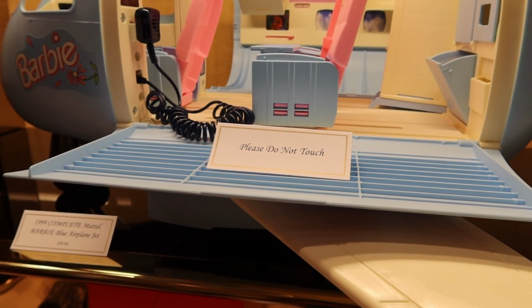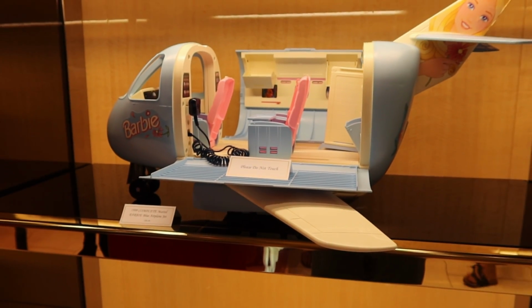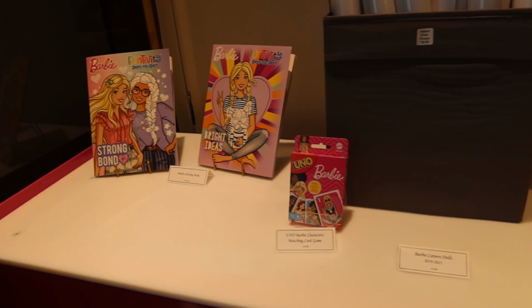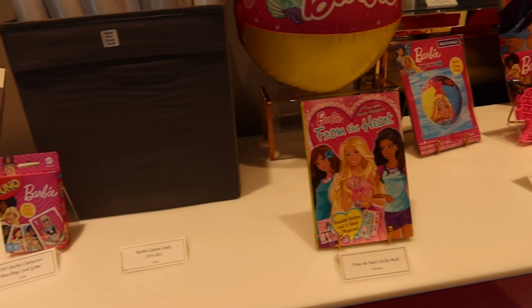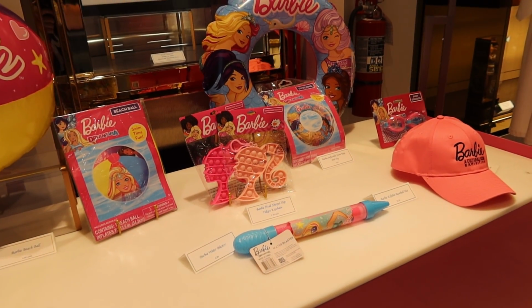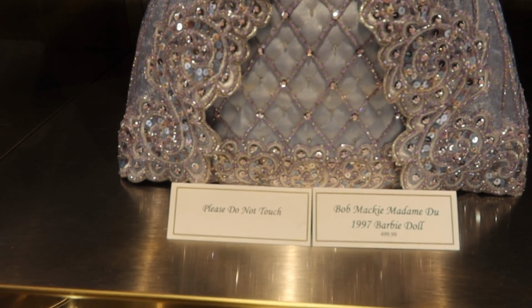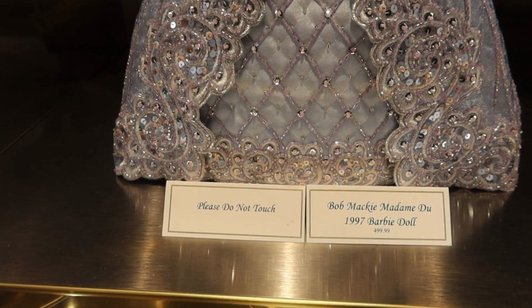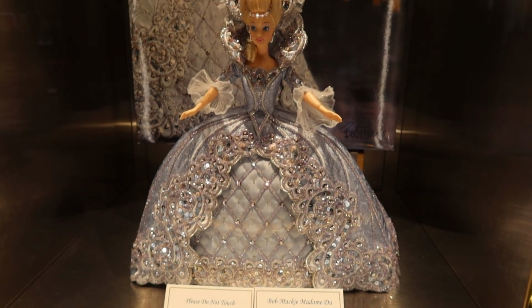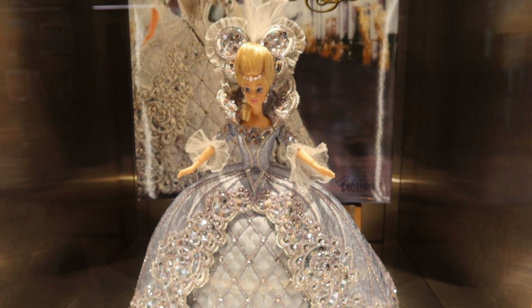This sign is reminding us not to touch, but right here's a 1999 complete Mattel Barbie blue airplane jet. Budget-minded over here are coloring books, card games, sticker books, and other things. These are priced all around $10 to $15. Here's another sign, reminding us do not touch, which is kind of funny. It's behind glass, but it reminds us do not touch. This is a Bob Mackie Madame Du 1997 Barbie doll for $500.